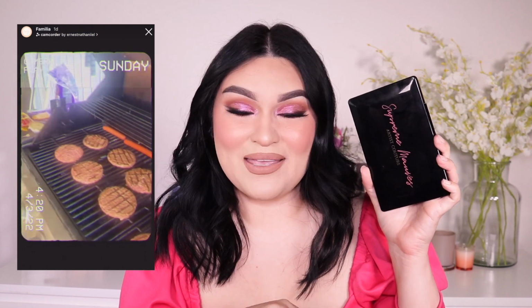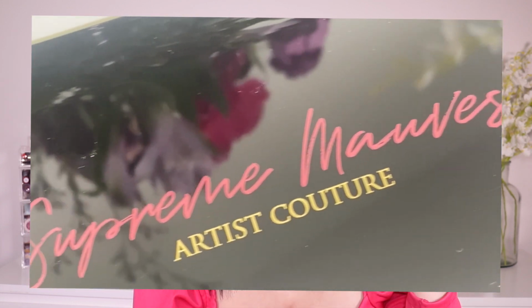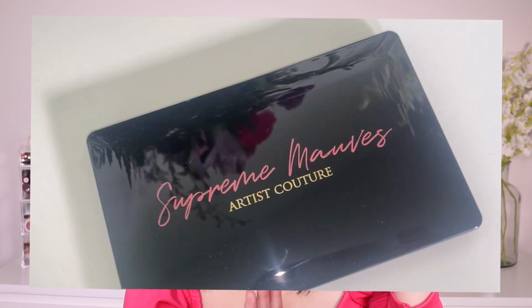And I got this in PR, you guys, yesterday. I got it out of my mailbox, but this is the brand new Supreme Mauves palette by Artist Couture. So you guys already know me. I am a huge fan of their Supreme Nudes palette, which I have right here. They also came out with the Supreme Bronze palette, which is honestly one of my favorites as well. It has a bunch of bronzy eyeshadow looks, and I love that it has a black and a brown. It's definitely a must whenever it comes to palettes for me.